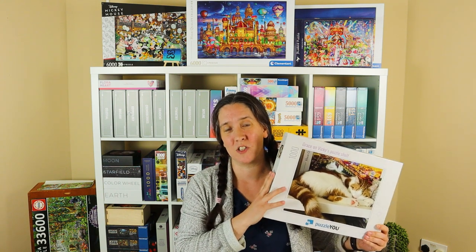So it's really lovely just to be able to personalize the puzzle, and it was just such an easy process to get one made, and it came really quickly as well, and I was just so overjoyed when it came, and I've been looking forward to building the puzzle ever since it got here. So today is the day.